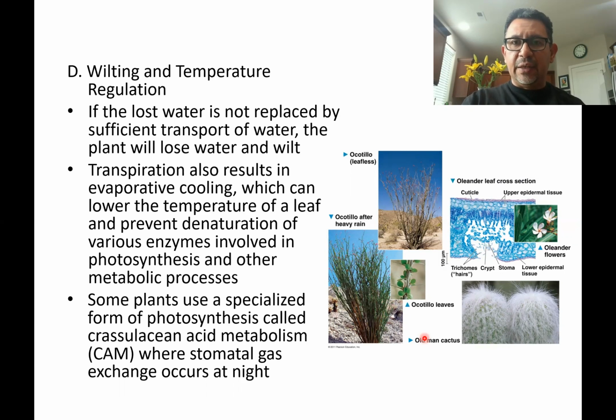So as you can see, guard cells and the stomata openings that they regulate are going to be important factors in the cohesion tension hypothesis of how water is pulled up into the plant rather than pushed up into the leaves.